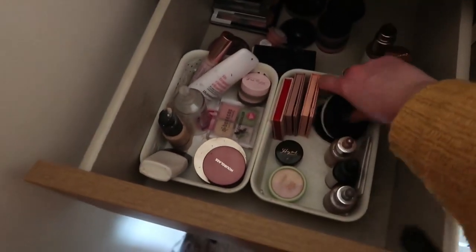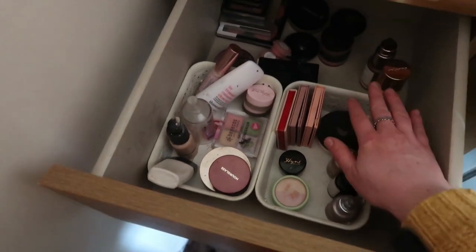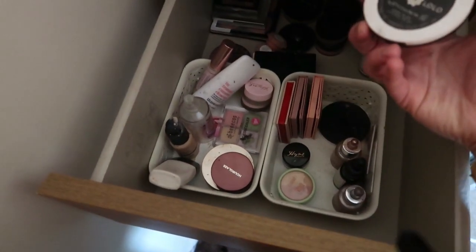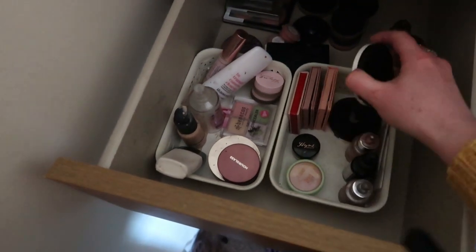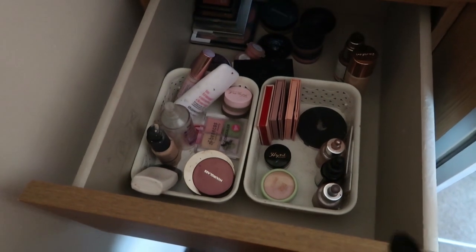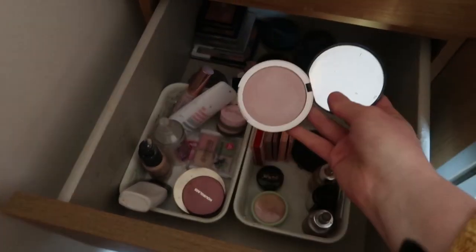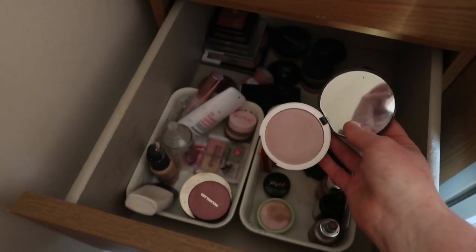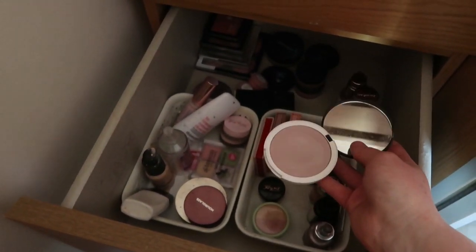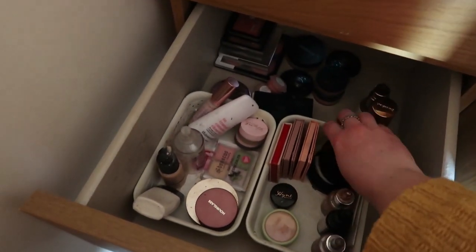I've got my Lady Lola ones here in Champagne and Rose, which for some reason I haven't really been touching Rose at all recently. If I'm using these, it's going to be the Champagne one. I don't know why, it just seems to be my preference at the moment. Let's open this one up. So here's Rose. It's just beautiful, kind of more pink toned, as opposed to the Champagne. But yeah, for some reason the Champagne just always comes first.